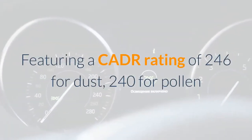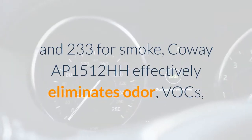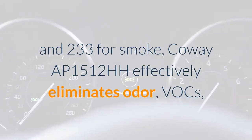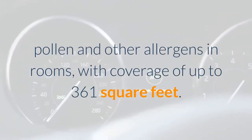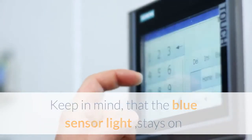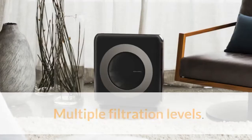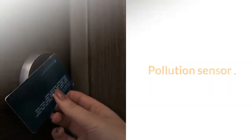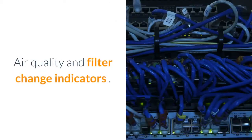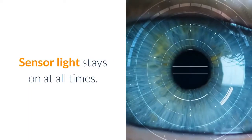Featuring a CADR rating of 246 for dust, 240 for pollen and 233 for smoke, the COWAY AP-1512HH effectively eliminates odor, VOCs, pollen and other allergens in rooms, with coverage of up to 361 square feet. Keep in mind that the blue sensor light stays on when the unit is running, which could be inconvenient at night. Pros: multiple filtration levels, variable fan speed, pollution sensor, auto mode option, air quality and filter change indicators. Cons: sensor light stays on at all times.